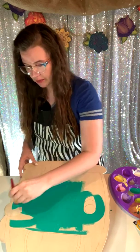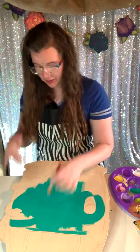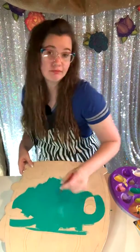Okay, so all I'm doing right now is I'm just painting the door portion of the door. Because it's a door.